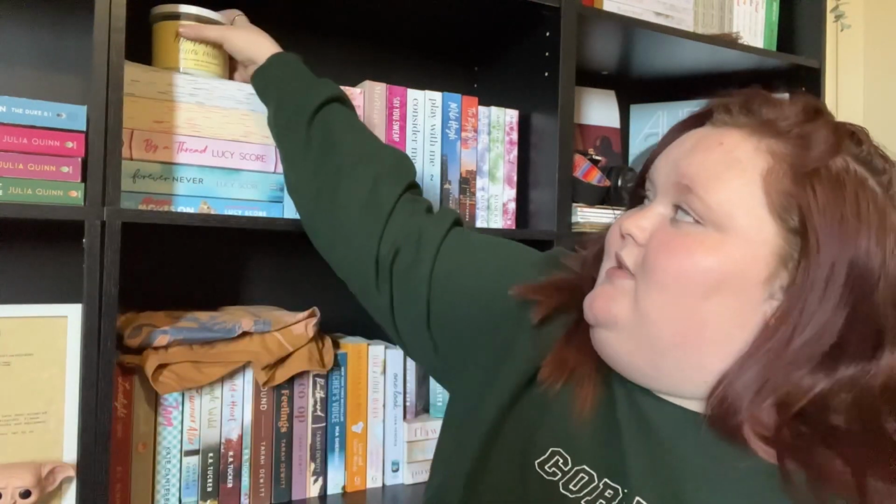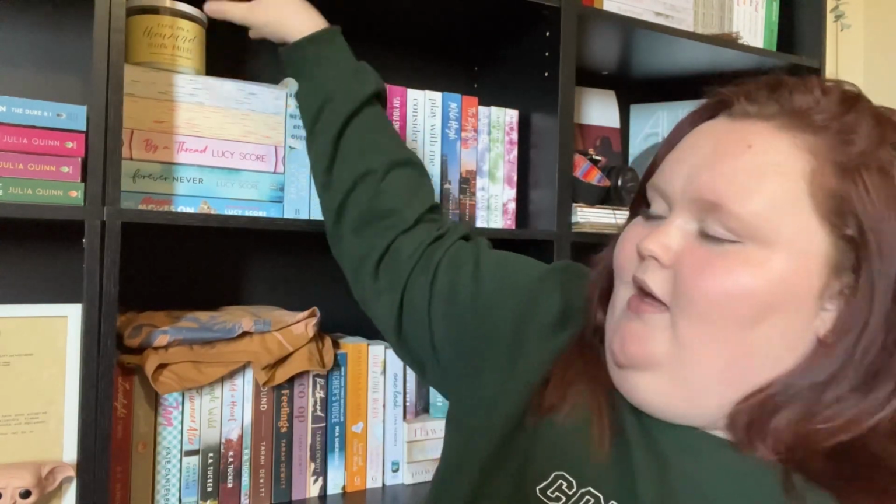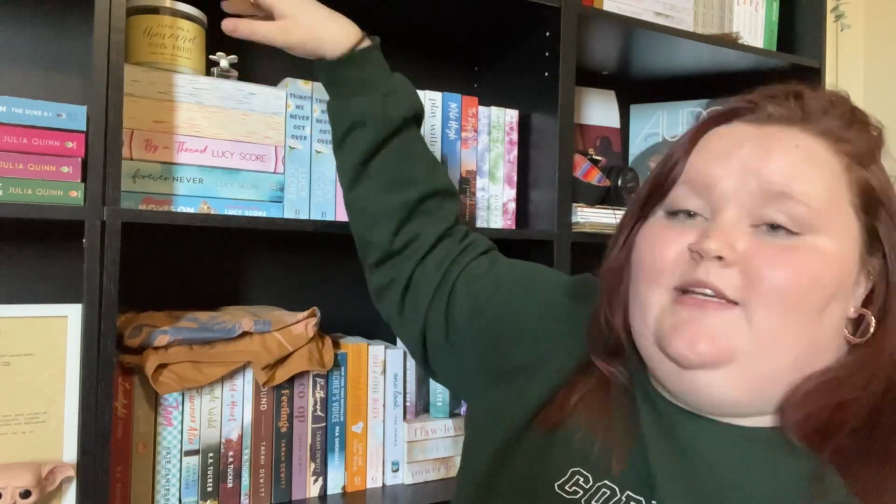But then I have this candle from Ulta, and it is a Gilmore Girls candle. It says, I love you, 1,000 yellow daisies. If you know, you know. Daisies are my favorite flower as well. So, yeah. And 2 of my favorite characters are named Daisy. Well, named. This one's nicknamed, and then Daisy from the Addicted series.